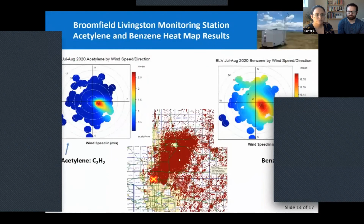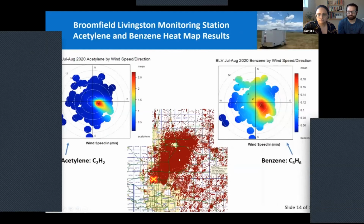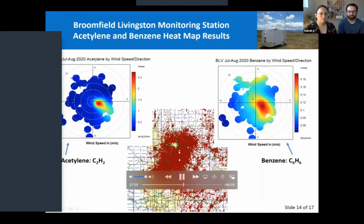I'm going to show you one more nice case example. This is from the Broomfield sites, where we observe here at the Livingston site. It's about the night. This is the most clearly defined signature we've seen, with elevated concentrations of acetylene and benzene, just in this very narrowly defined sector here.